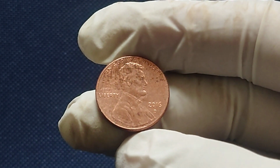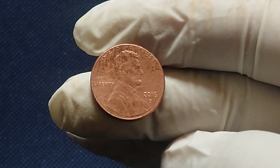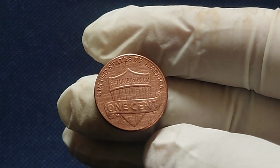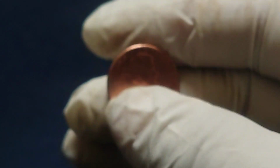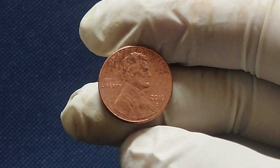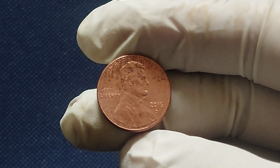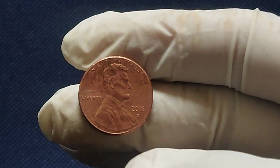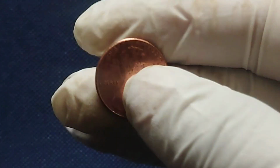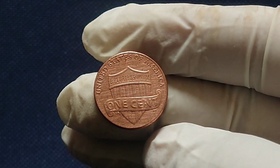Next, 2016 D. The world of coin collecting is filled with surprises, mysteries, and astonishing discoveries that can change lives. While most people ignore pennies, dismissing them as mere pocket change, dedicated numismatists and treasure hunters know that even the smallest coins can be worth a fortune under the right circumstances. Some pennies, whether due to unique minting errors, rare variations, or unexpected historical anomalies, have skyrocketed in value.